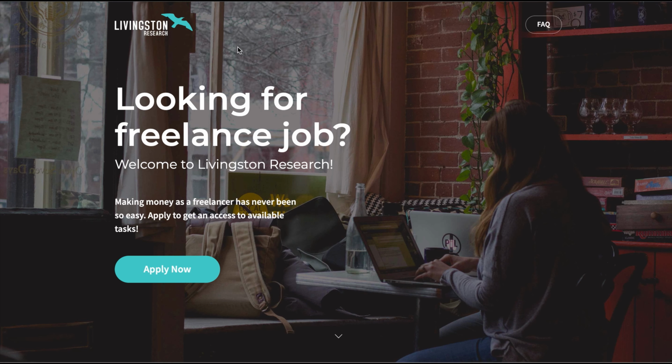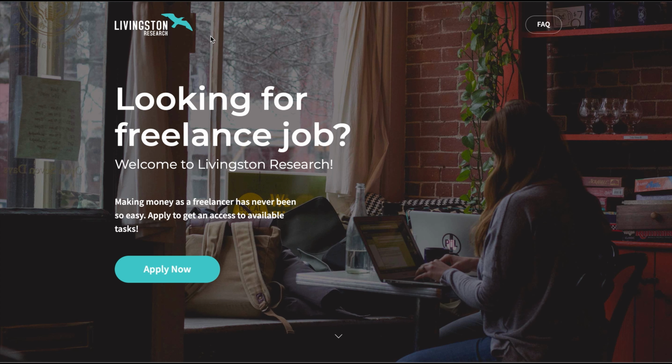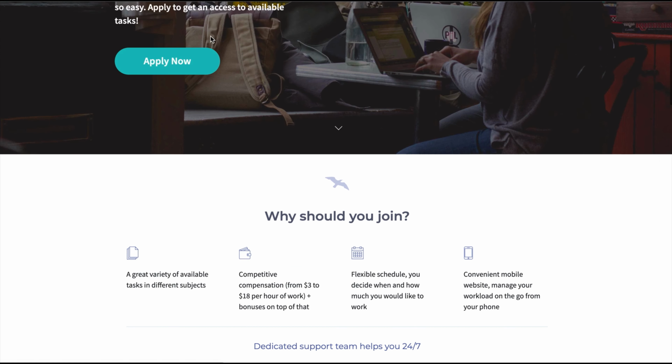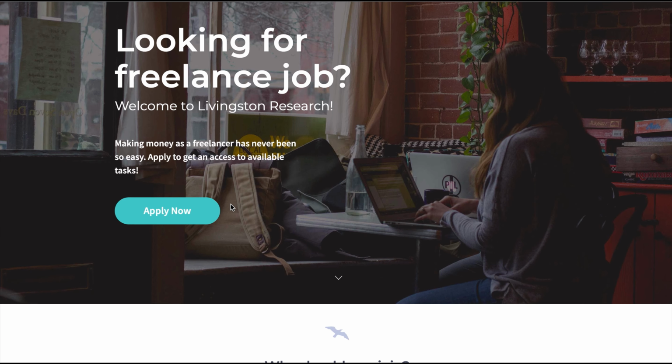The first website that you can check out if you're looking for a flexible work from home job online is called Livingston Research. This is a research company, guys, where you actually register and apply to become part of certain researches. If you're looking for a freelance job, then Livingston Research is the place for you. It says making money as a freelancer has never been so easy. Apply to get access to available tasks.